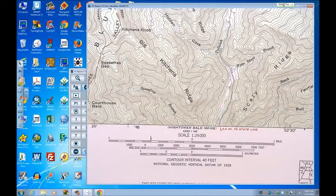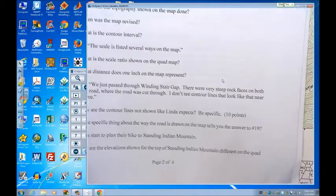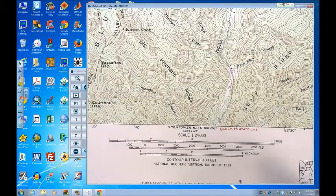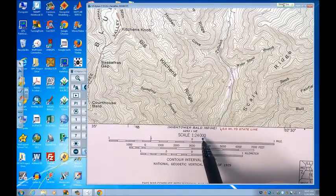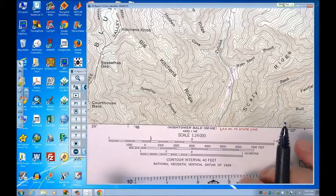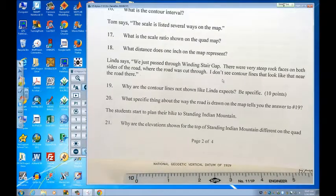One is in ratio, scale ratio, which is the 1 to 24,000. That's what they wanted. And then the second thing they ask is what distance does 1 inch on the map represent? Well, we can do it by dividing that scale ratio by 12, okay? Or we can just take our ruler and do what I just did. 1 inch is equal to 2,000 feet. So that's the answer to that one. Okay, so those are all the things that we needed to deal with in looking at just the map itself.